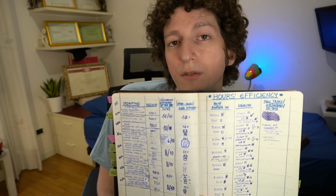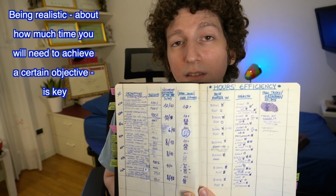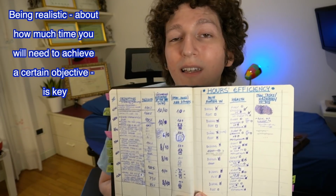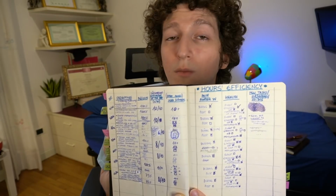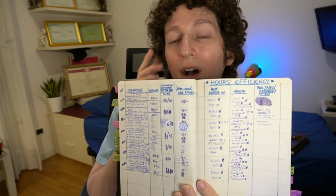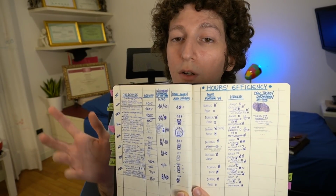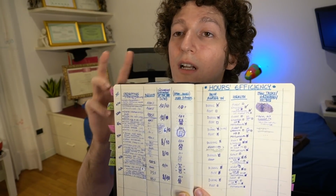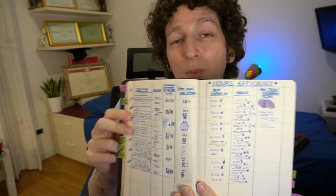You don't have to have that type of precision, but you should have some sort of sense of how much time you need to achieve that certain thing. Being realistic about the time that you need to complete certain tasks is absolutely key if you want to succeed in college or high school or even in the workplace. It's absolutely fundamental that you have a clear idea of how long you're going to take to do certain things and objectives. So I would recommend you just write it down, and it's just going to be an indication, just a hypothesis, let's say, of how long it's going to take to complete that specific task.